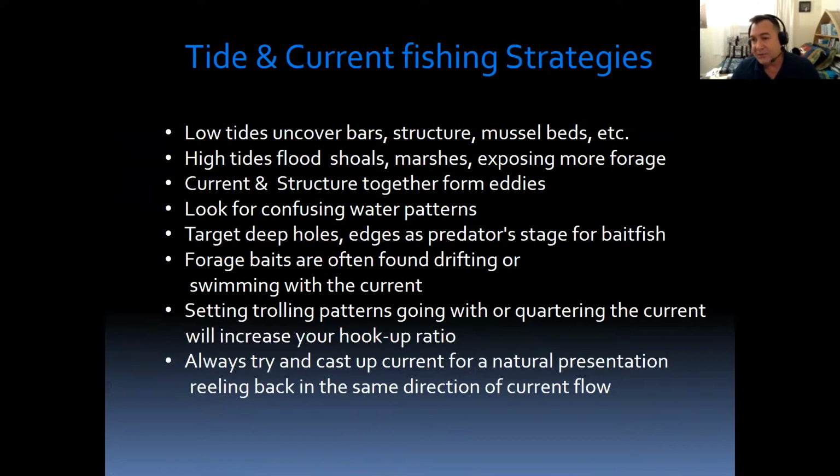The other thing is it's perfect for setting trolling patterns, going with the current, of course, or even quartering the current is successful if you want to get a lift on some of those bigger spoons they have out there. Always staying with the current is optimum. You're going to definitely increase your hookup ratio. Going against the current is unnatural, not to say that you're not going to catch here and there, but you certainly will have a higher hookup ratio when you're going with the current or quartering.